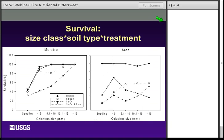So first we're going to look at the individual responses, and this is survival. There was a significant interaction between size class and soil type and treatment. And so we'll look at this. So in each graph, the x-axis is a gradient of size class going from seedlings.